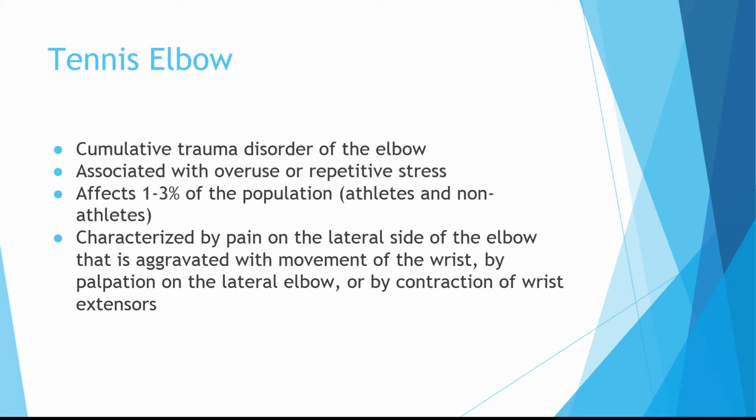What is tennis elbow? It is a cumulative trauma disorder of the elbow. It's associated with overuse or repetitive stress. It affects 1 to 3% of the population, both athletes and non-athletes alike. It's characterized by pain on the lateral side of the elbow that is aggravated with movement of the wrist, by palpation of the lateral elbow, or by contraction of wrist extensors.